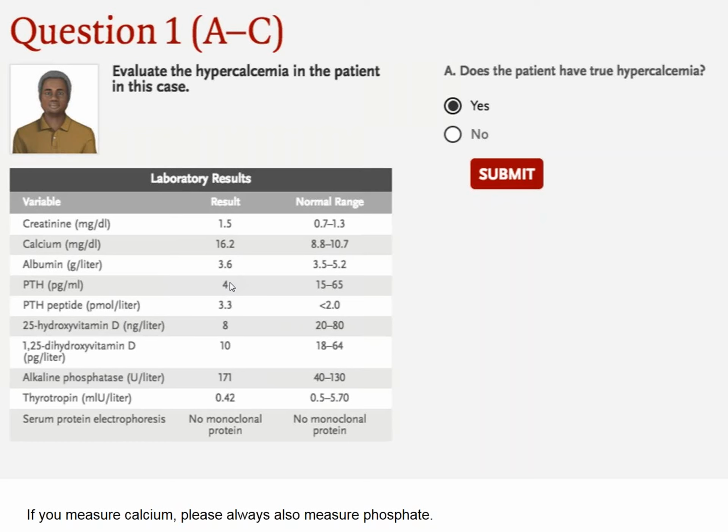His parathyroid hormone level's low, so this is not a parathyroid hormone problem. Then somebody measured parathyroid peptide. They're really talking about parathyroid hormone-related peptide, and they should call it that. Vitamin D levels are low. That doesn't seem to be the problem. What troubled me about this presentation is if you go to the trouble to measure calcium, please also measure phosphate so that we can figure out what's going on here.